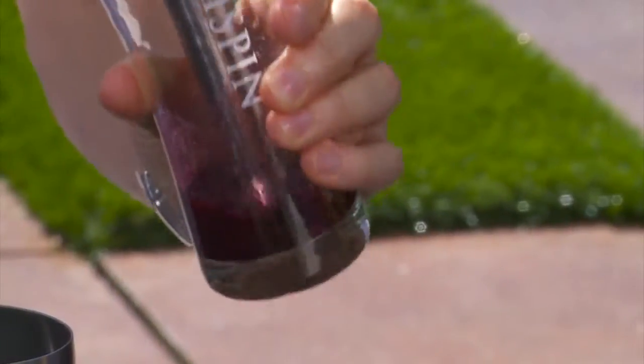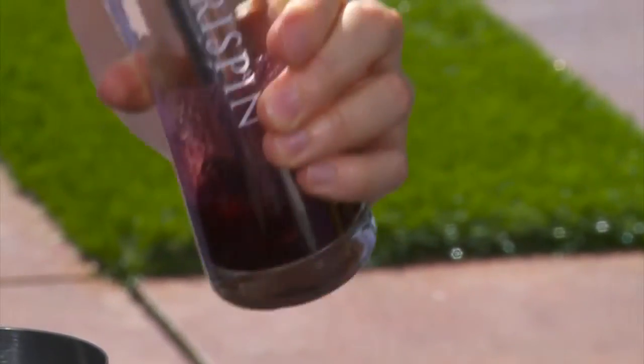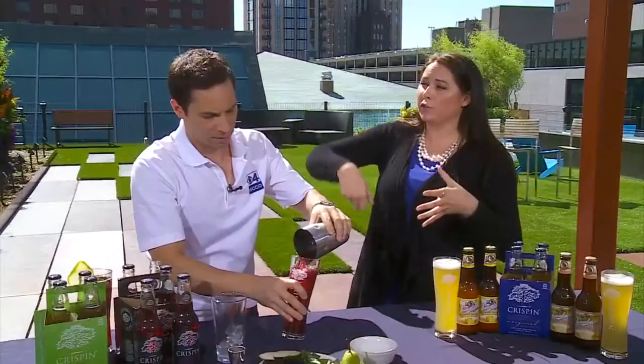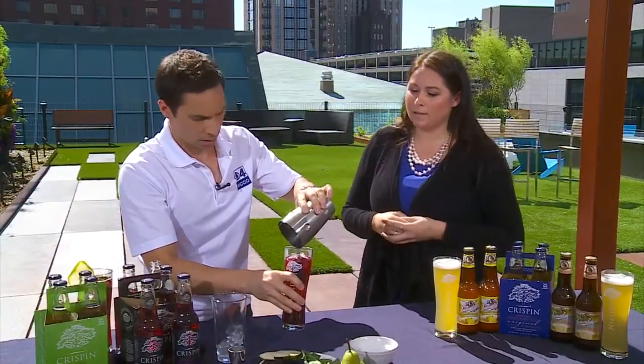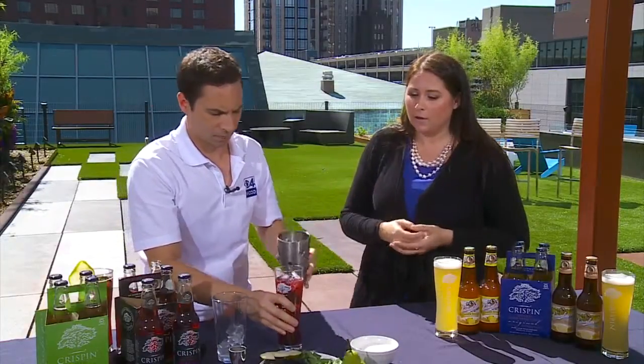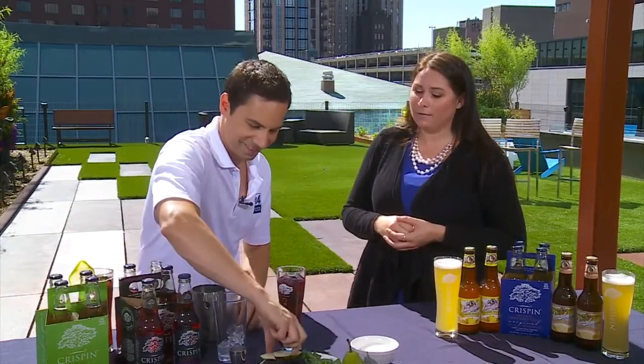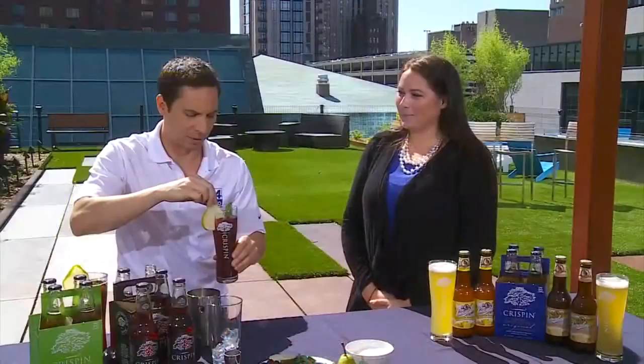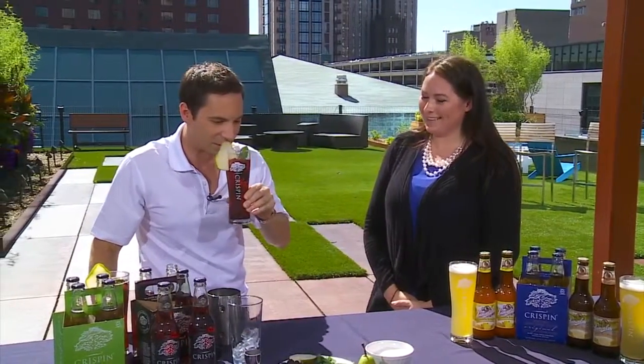Muddle everything until it's syrupy, and you have the start to a traditional mojito, but instead of rum, you're going to take a Crispin Blackberry Pear, and you're going to top it off. Mix everything up by pouring it into another glass. And then if you feel fancy, you can go ahead and garnish it with a mint leaf or a pear. Have we met? I always feel fancy. Almost a little bit like a sangria, but with a different flavor.